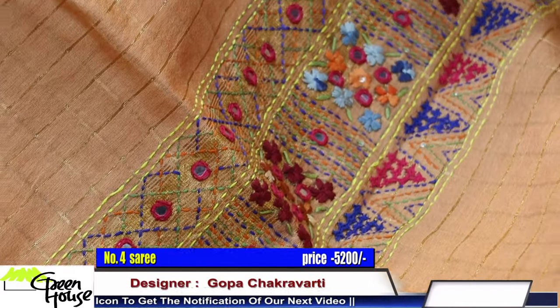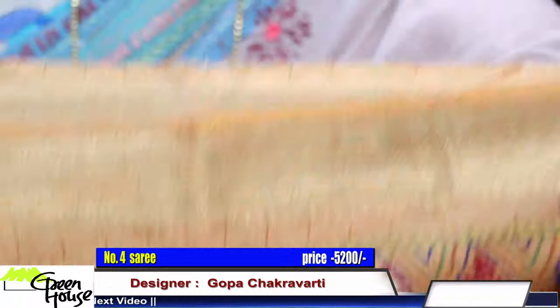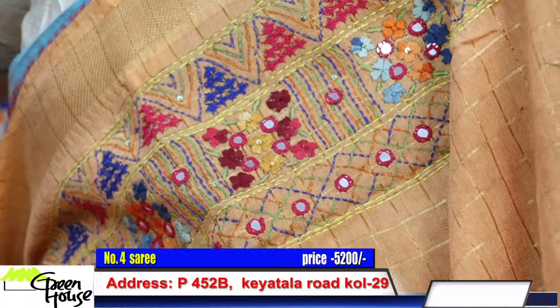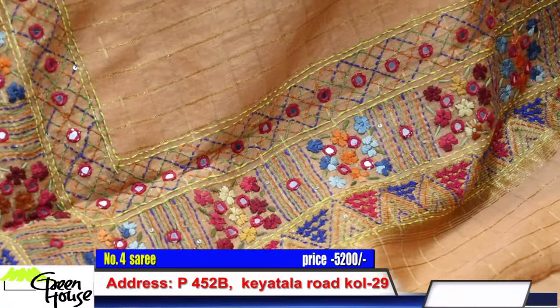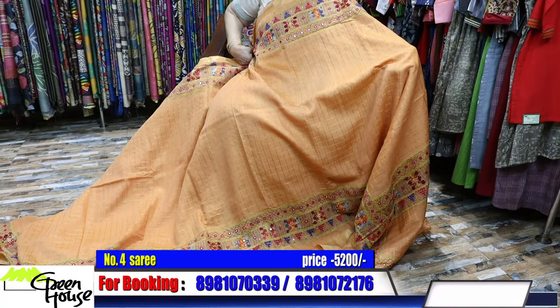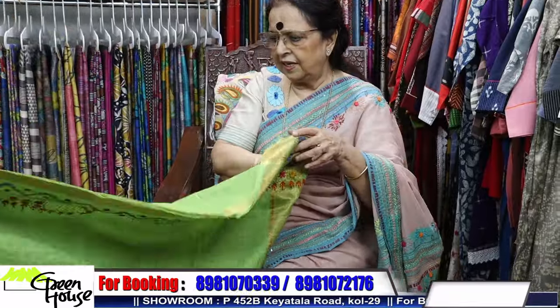Look at this, so beautiful. Look at this, wow, very pleasant. Very soothing. Look at this, this color especially. Drape your sari. This is a beautiful color. It will look very beautiful on your complexion. This has a blouse piece also.